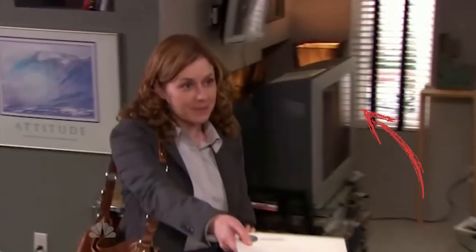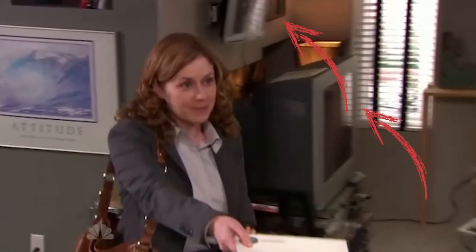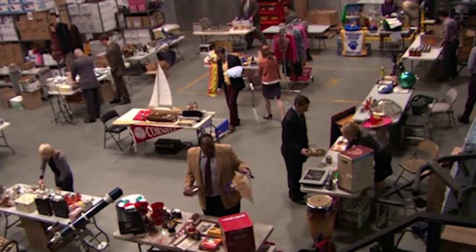Because a whole season later, in the episode Michael Scott Paper Company, he purchases a larger, boxier TV and simply sets it up right underneath the still broken plasma. It isn't until season 7, episode 19, that Michael is finally ready to part with the broken plasma, but instead of throwing it out, he actually attempts to sell it at the warehouse garage sale.